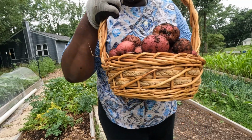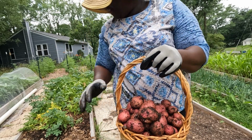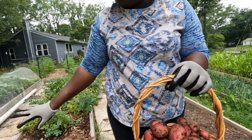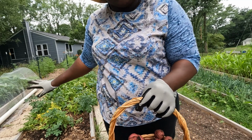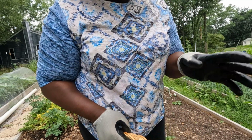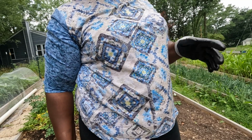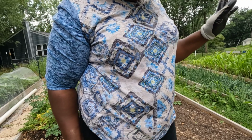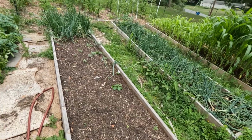Look at that little place. It gave me a full basket. Yes, I've harvested just the ones where the leaves are dead. The rest, I'm going to make a video and we'll harvest all the other ones. The other ones are the seed potatoes I bought, the Yukon Gold and russet potatoes. Yeah, a different type in there. I'm going to make a separate video for this.